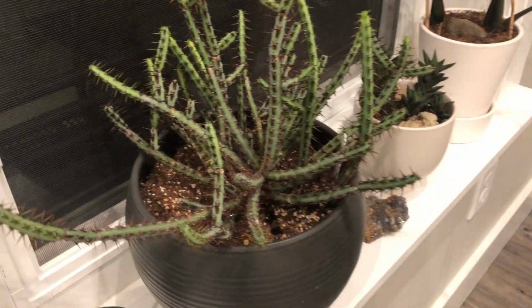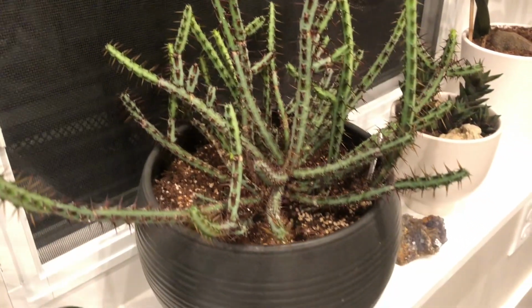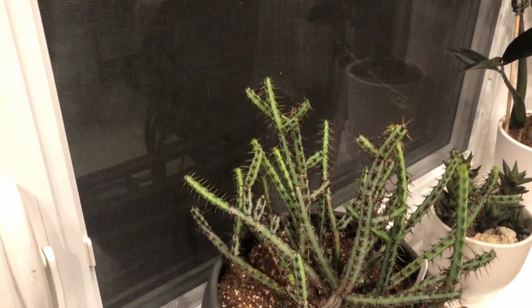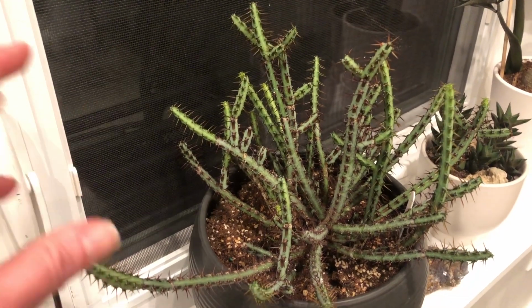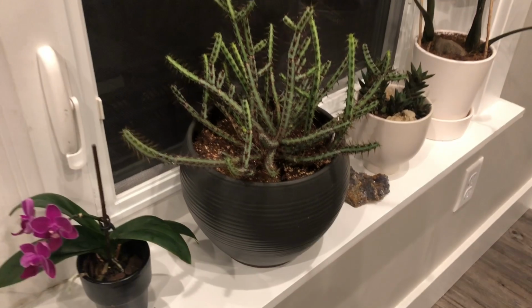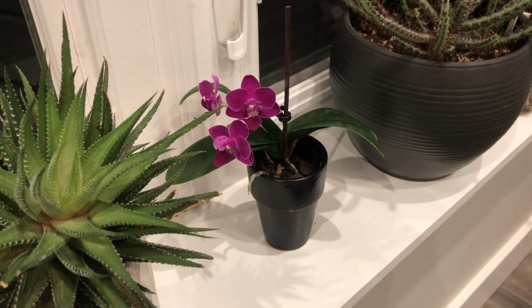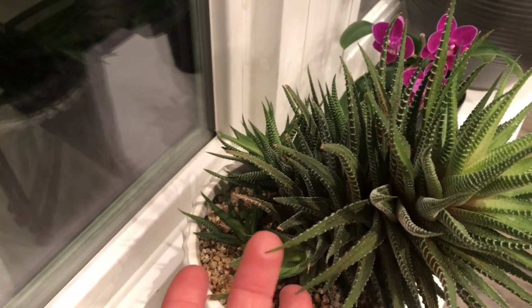Here is my Euphorbia aeruginosa. I used to have on this spot Euphorbia ioensis, but that particular one seemed to be getting green tips, which means it needs more light, so I moved it. So I moved this one to its place. Here is my orchid blooming. Then I have my beautiful big Haworthia.